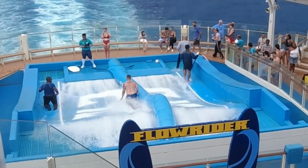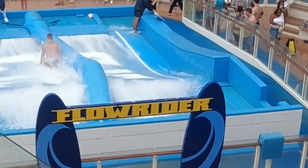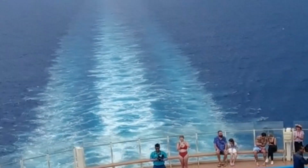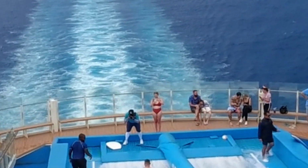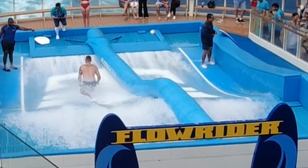They've got the Flow Rider split to 2 sides now, so they can run 2 people on there. We'll watch that for a minute. It's a great view from up here. You can see our wake as well, which is super cool. 3 azipods. Oh, these guys got the kneeboard figured out.